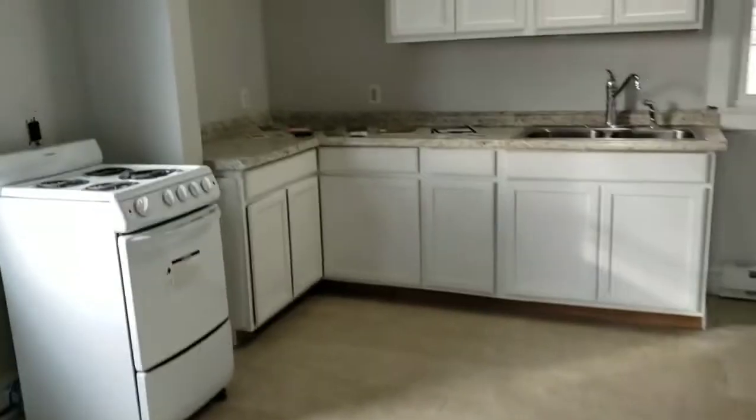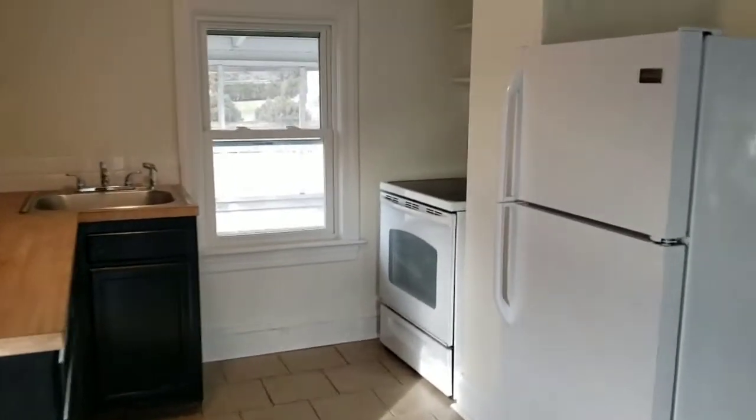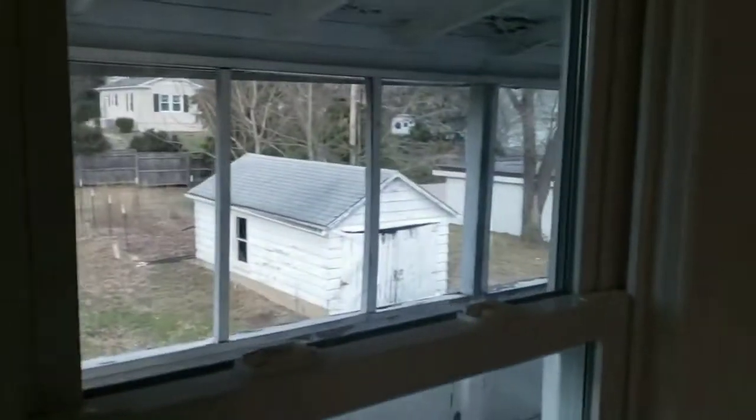You'll notice the ceramic tile. I love these countertops. There's also a basement. Now let's check out upstairs. Check out this adorable upper kitchen here. And there's a porch area. Separate entrance for up here.